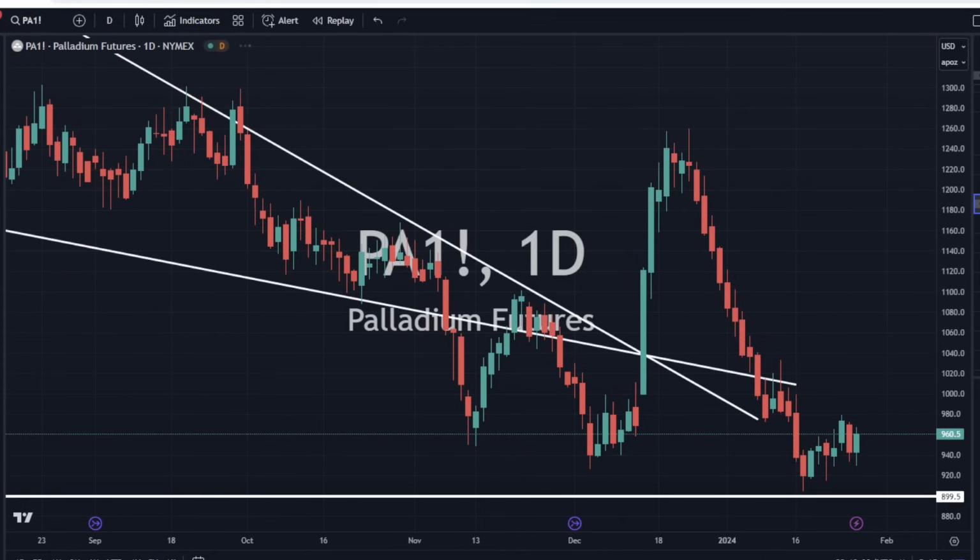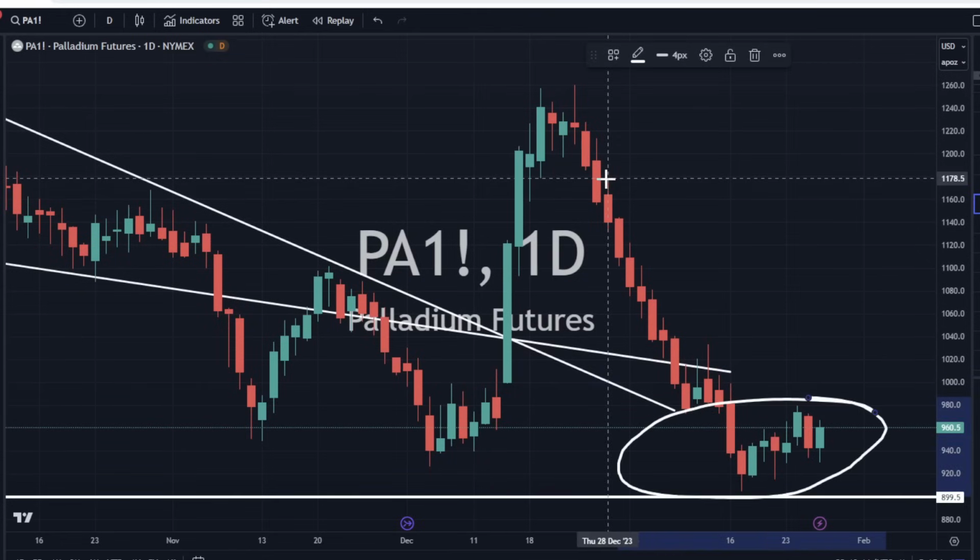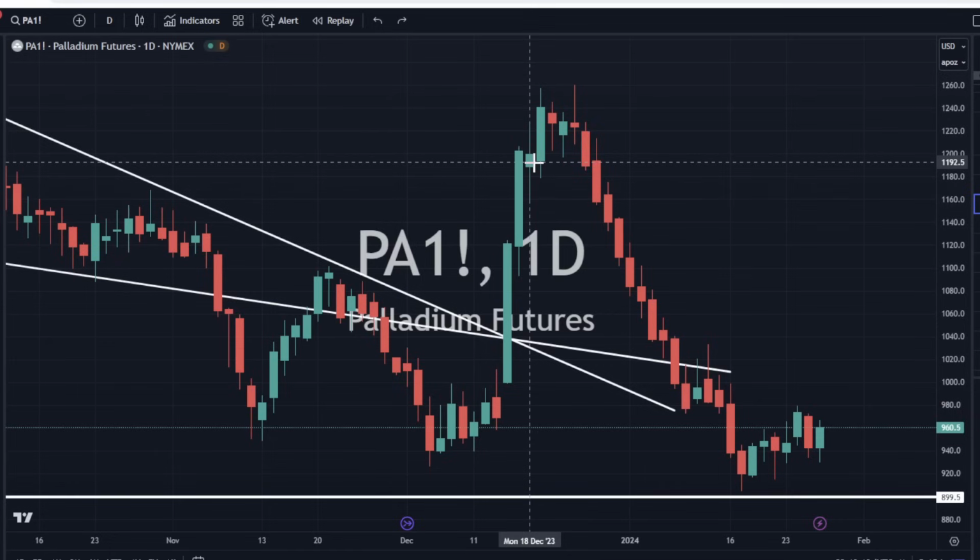And then palladium's also looking like it's trying to put in a bottom. Good support, good buying pressure today, up 1.87%.